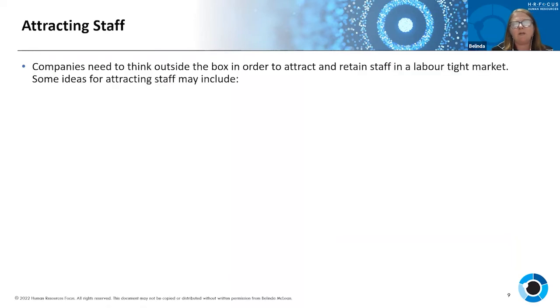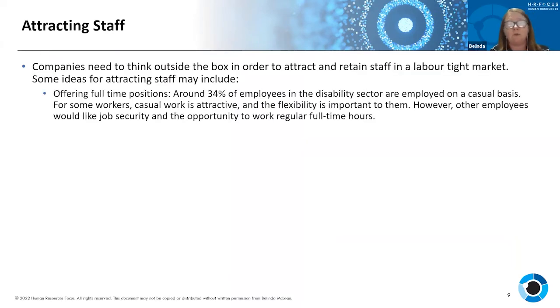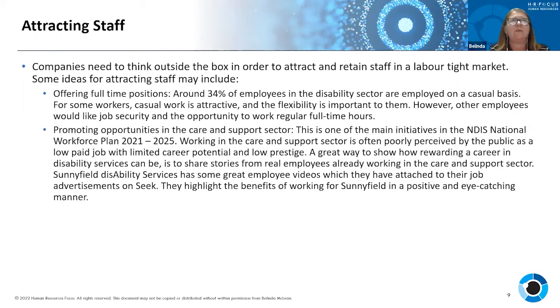So attracting staff, what can you do? Companies need to think outside the box and try to attract people by doing something that other people aren't doing. Obviously you've got your standard approach. One of the things within the sector is that a lot of people are working casually or part-time, and maybe look at whether there's an opportunity to provide more permanent full-time work rather than casual, because around 34% of the disability sector employees are on a casual basis.